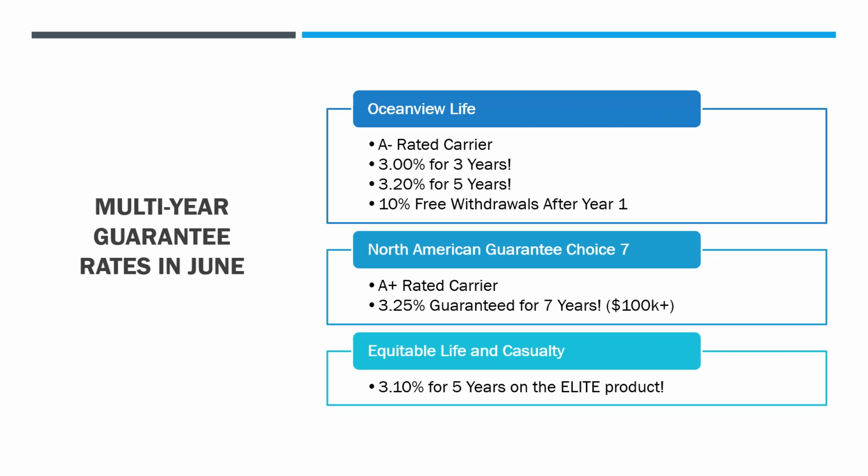Just wanted to throw a couple others in too. North American's Guaranteed Choice 7 dropped the rate a little bit here on Monday, but it's still impressive: 3.25 for an A+ rated carrier for 7 years, as long as you have $100,000 or more. And then you have Equitable Life, 3.1 for 5 years on the Elite product. That rate is a little bit different in Florida. I think it's 2.95 if I'm thinking correctly, but 3.1 for 5 years on the Elite product in other parts of the country.